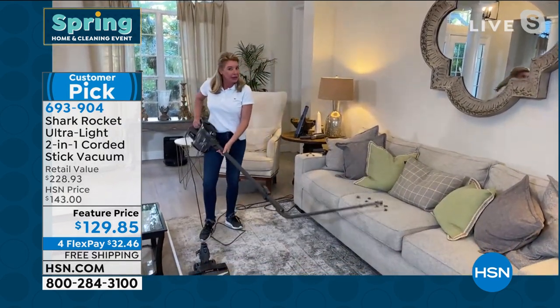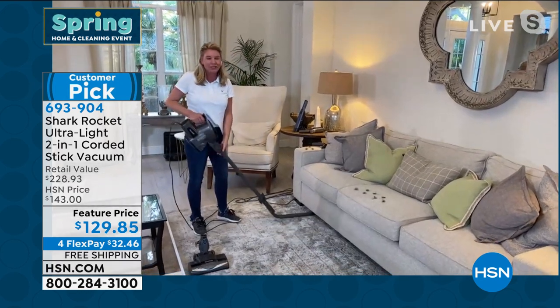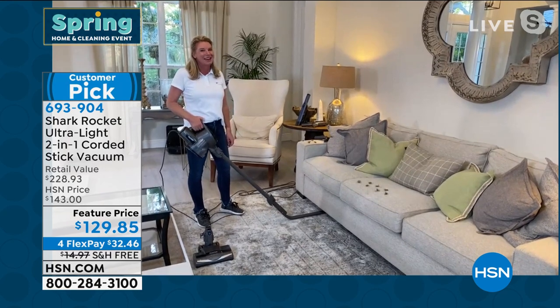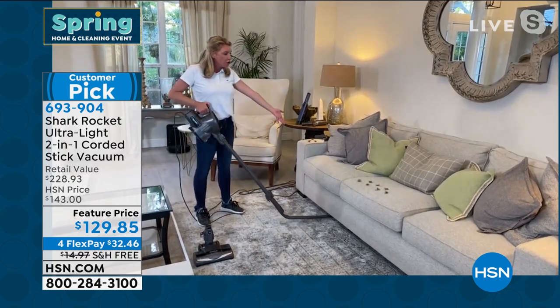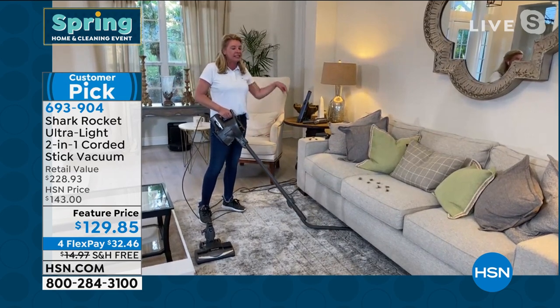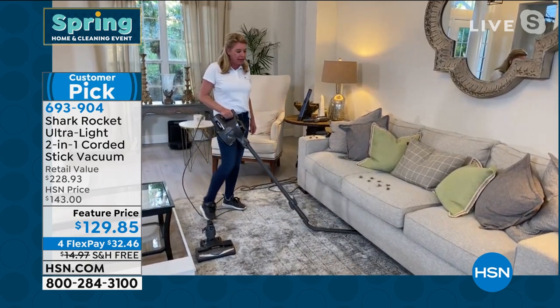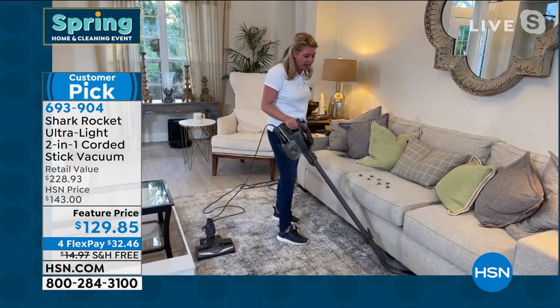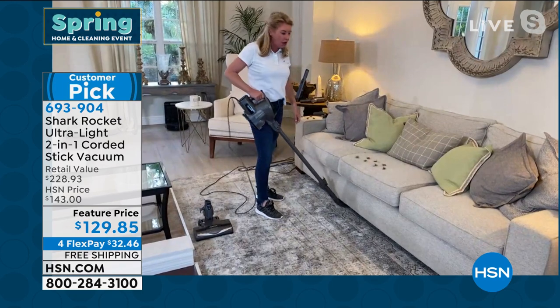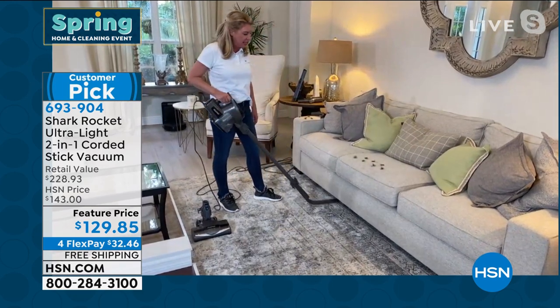So be honest with yourselves. When was the last time that you cleaned under the washer and dryer, under the refrigerator, under pieces of furniture like this, which are ridiculously heavy? This couch took four grown men to bring into the house. It's very big and it's very heavy. So now I'm able to clean underneath all of that without having to move anything out of the way.